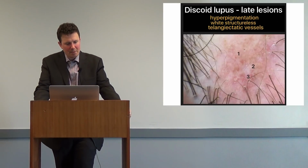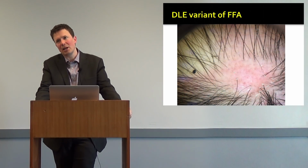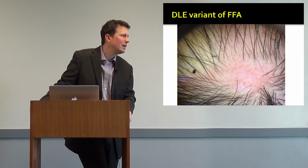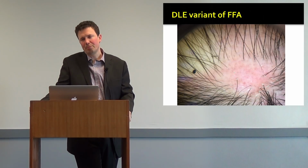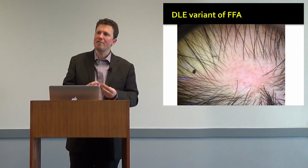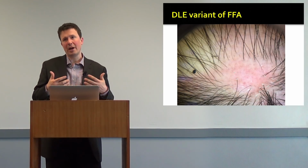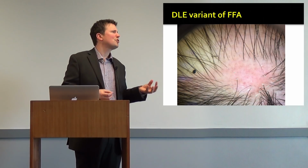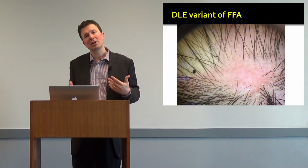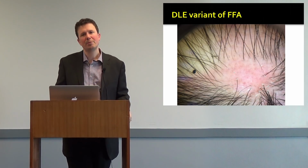And the thing I want to mention before moving on is this entity of discoid lupus presenting as frontal fibrosing alopecia. There are some patients that present with classic FFA whose biopsies show features of discoid lupus. And so one needs to be aware of this variant. So if you have a patient with FFA and you perform a biopsy and the pathologist reads discoid lupus, we need to be aware that this may not be an error. So far in the literature, these patients with discoid lupus presenting with FFA don't appear to be having systemic lupus. We, of course, need to be aware of this possibility, but this appears to be a very unique clinical presentation of FFA.